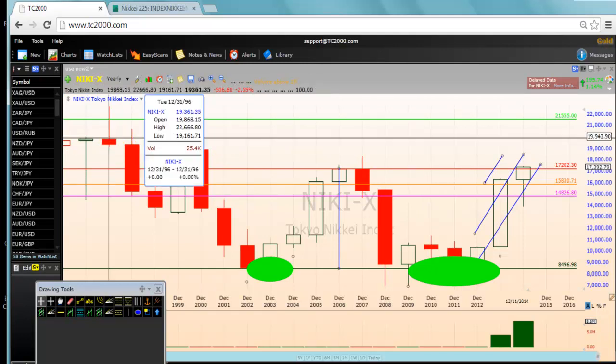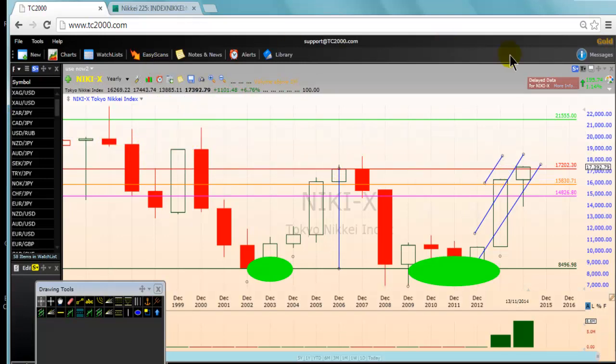You can note it down, 19943. But remember, the ultimate target is at 25908 if the bullish momentum continues. The medium-term target is at 21555.